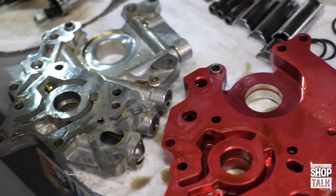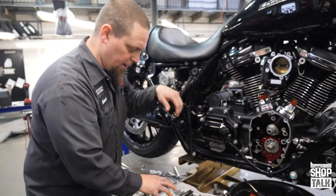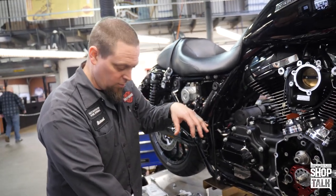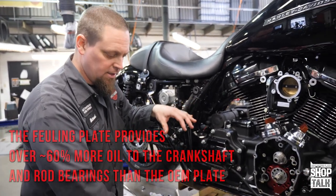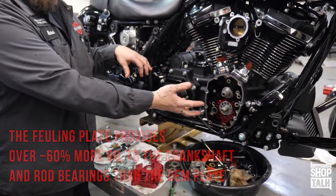Now this was the cam plate that came out of this. It had 100 miles on it before we started doing our cam tests. The S&S gear drive cam was on this plate for its tests. We took that out and installed the Feuling plate. The Feuling plate will be in for the remainder of the tests.